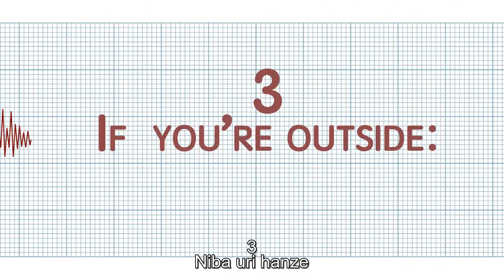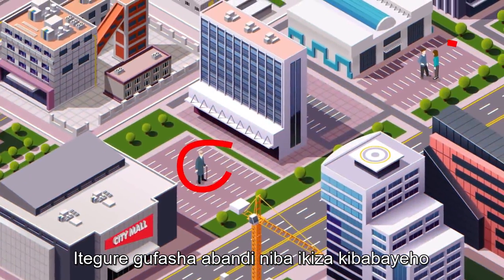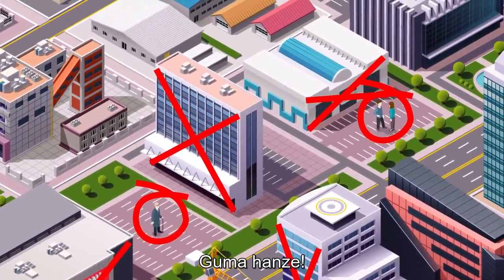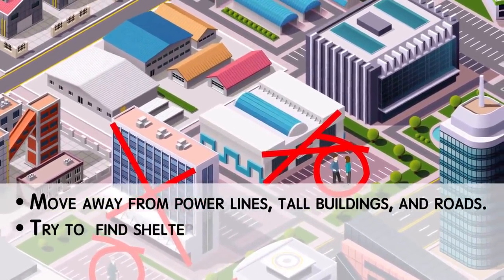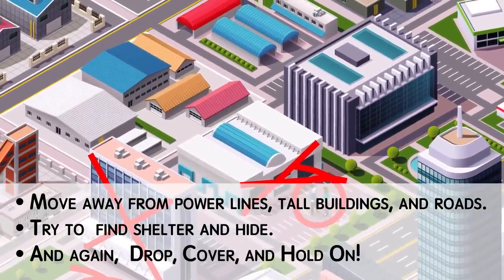3. If you're outside. Be ready to help people in case you're out in the middle of disaster. During the tremors, don't enter buildings and don't run around them. Stay outside. Move away from power lines, tall buildings, and roads. Try to find shelter and hide. And again, drop, cover, and hold on.